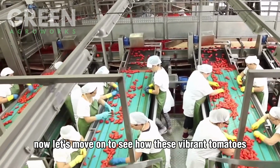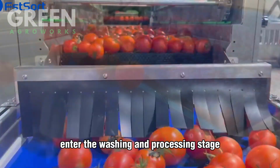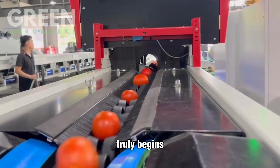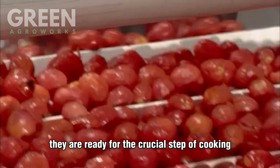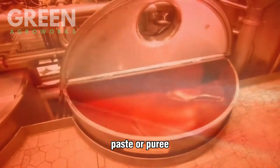Now let's move on to see how these vibrant tomatoes enter the washing and processing stage, where the magic of turning raw fruit into premium sauce truly begins. Once the tomatoes are cleaned, peeled, and sorted, they are ready for the crucial step of cooking and sauce preparation. This stage transforms fresh, raw tomatoes into the rich and flavorful base that will become tomato sauce, paste, or puree.